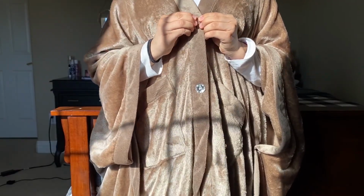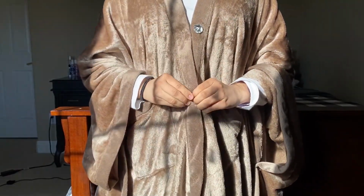Also, my mom just got me that blanket looking thing. It has pockets, buttons, and it makes sleeves, which I'm loving. I have no clue where she got it, but I'm obsessed with it and thought I should mention it.